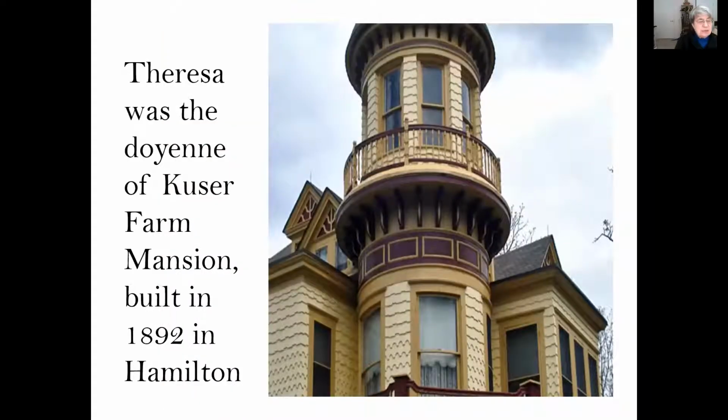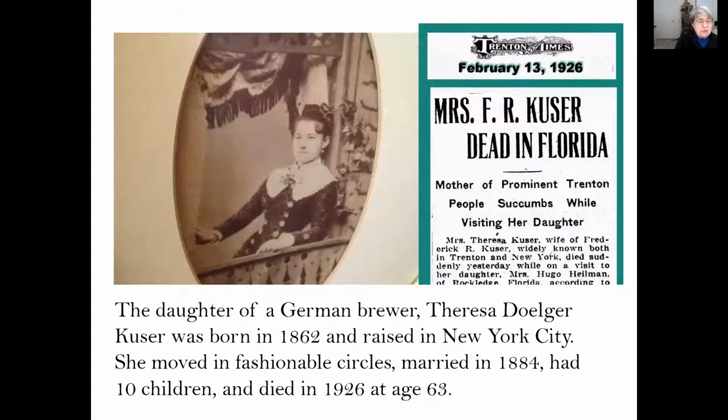Teresa was the doyenne of Couser Farm Mansion, built in 1892 in Hamilton Township. She was the daughter of a German brewer. She was born in 1862, raised in New York City. She was quite wealthy, both from her father and her husband. She married in 1884. She had 10 children, 6 girls and 4 boys. And she was 63 when she died in 1926. And I love this picture of Teresa because it's got buttons down the front.